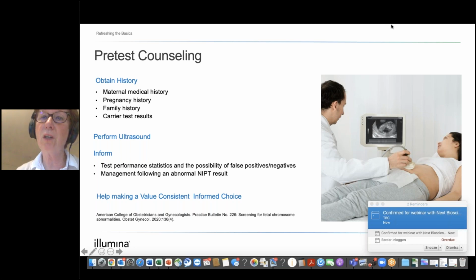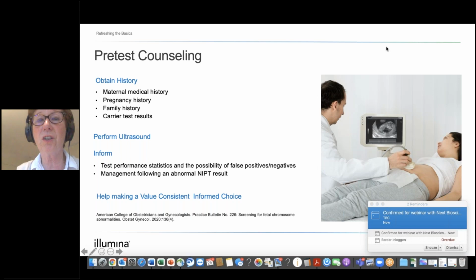Okay. So the last part of the consultation, the last part of the conversation, is then devoted to helping the couple make a value consistent informed choice. And with value consistent, we mean a decision that aligns with what they find important in this pregnancy, with children, and in life in general.